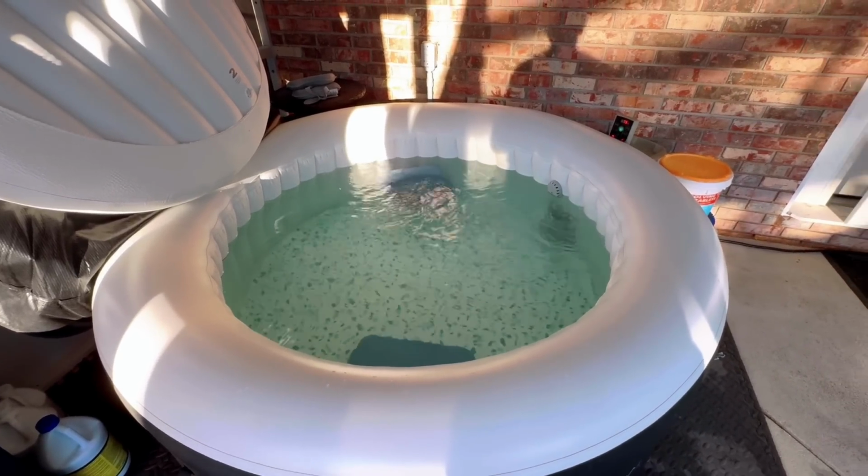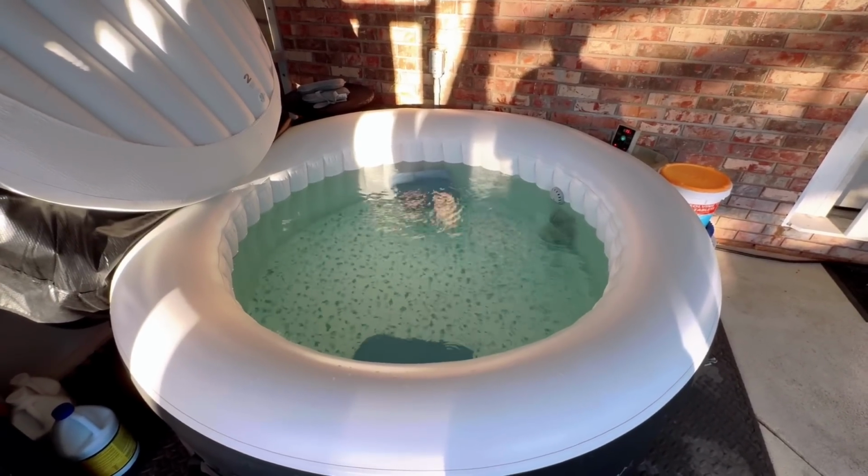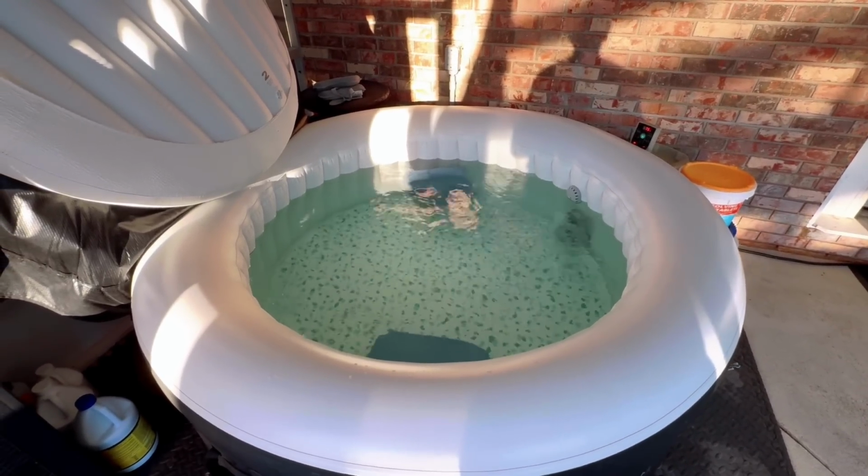And I just got to let it get to temp. It's only at 75 degrees. Definitely not warm enough to go in. So hopefully in a couple hours it'll be better.